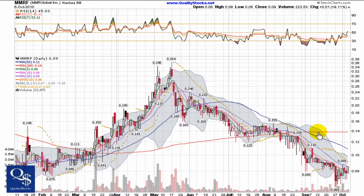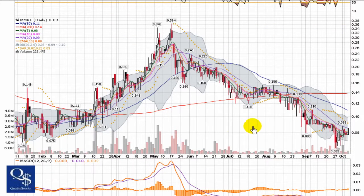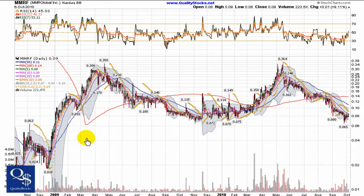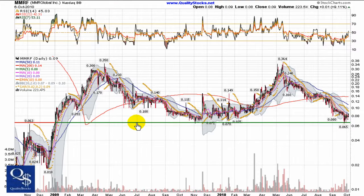Pretty nice look to the indicators. I wanted to pull something out on this chart. It looks like it's at a support level, so I wanted to show this. This goes back to be a 2-year chart. Solid support level right through here.